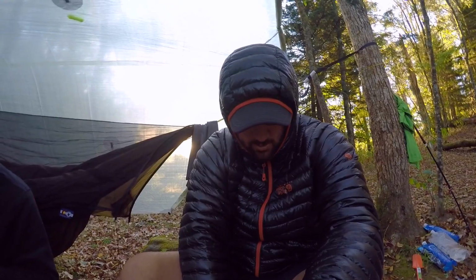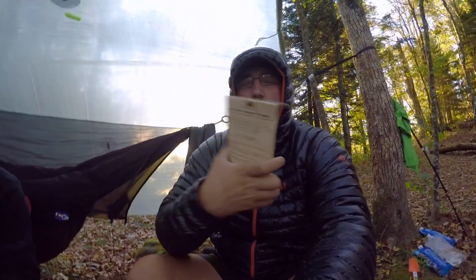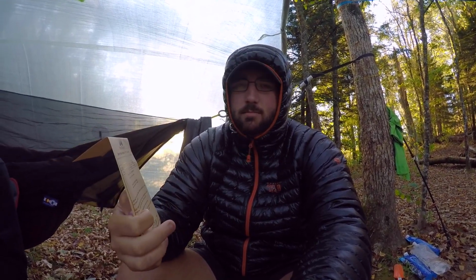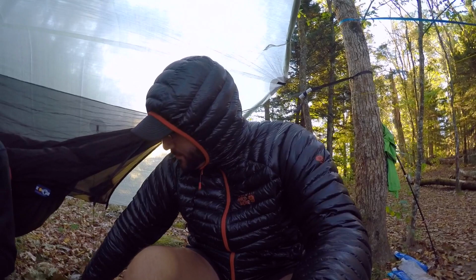And then this morning, got my bag here. It's already steeped and ready to go. Let me show you though. This morning, I'm doing savory Italian polenta with pork sausage from Packet Gourmet. Breakfast, lunch, and dinner for me. Only Packet Gourmet this trip. And something else you can do from Packet Gourmet. Let's see if I can find one.